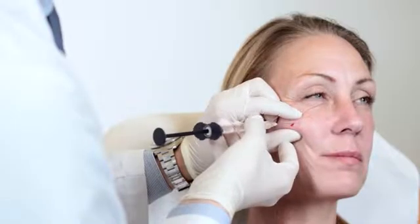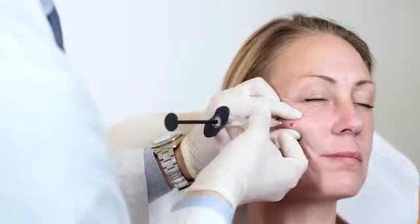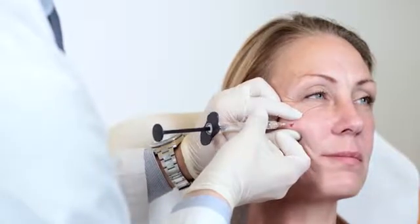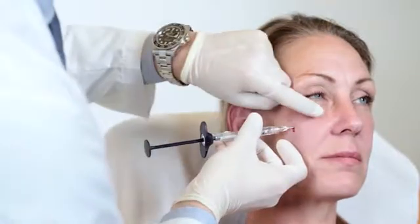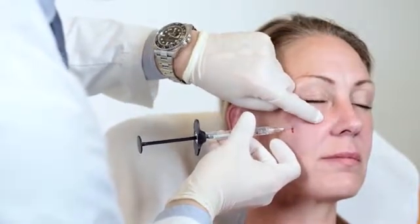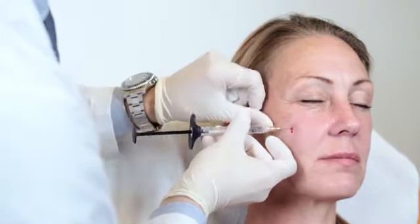I like to lift the superficial fat pad and then carefully roll the cannula through this mass into the deep cheek fat pad. Once you touch bone, you simply turn around, always making sure you do not point your cannula towards the infraorbital foramen.